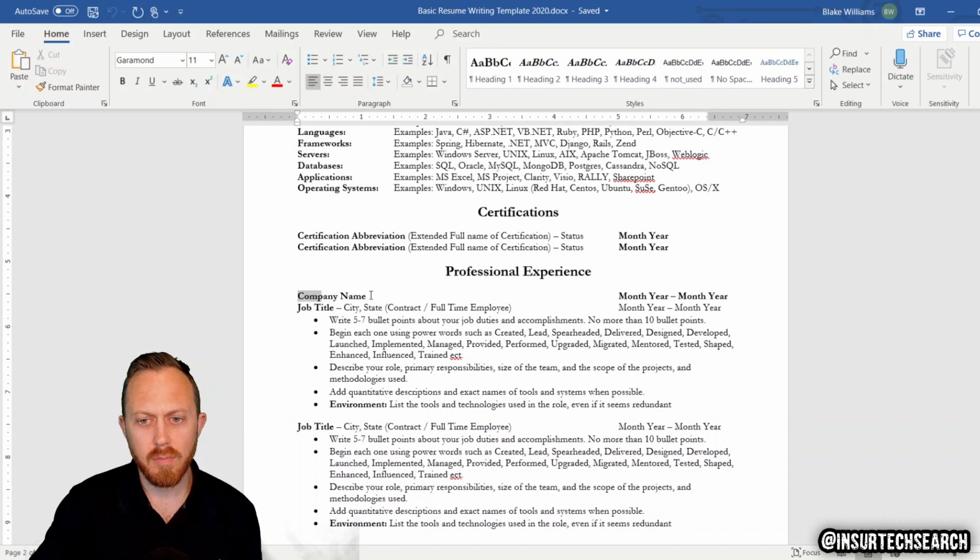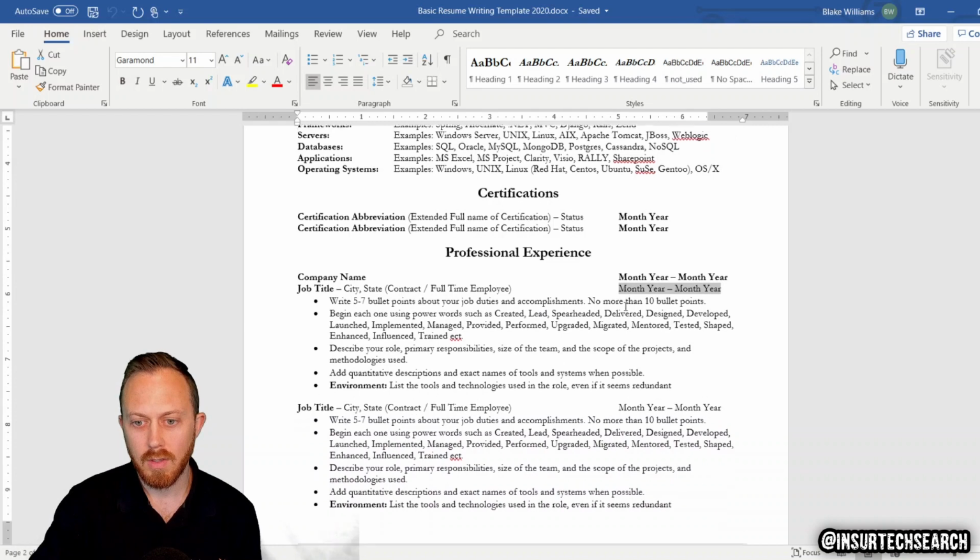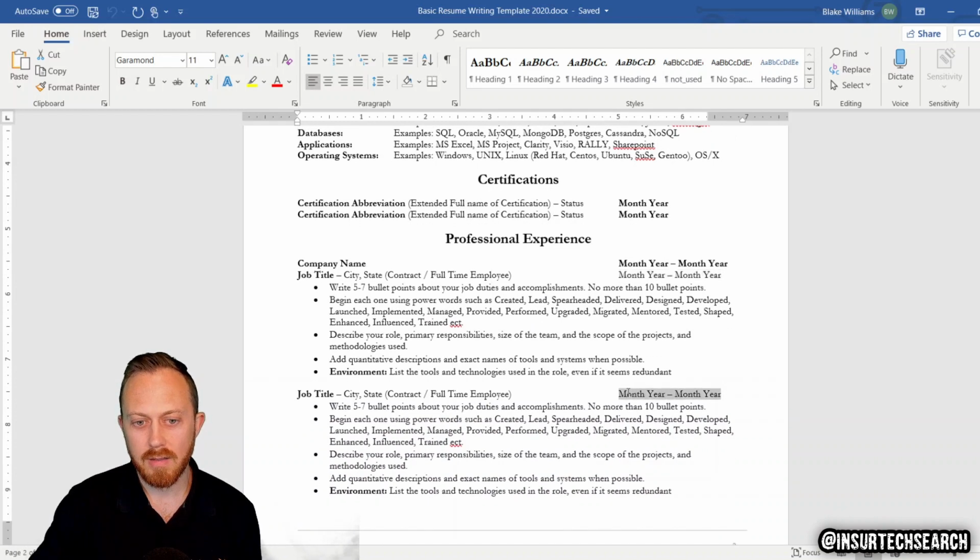You want to list the company name, how long you were there, and then if you held multiple jobs at that particular company, then you also want to put the length of time that you were in that particular role, or the roles that you had, and then the different duties that you had in those two different roles. I'm putting the total amount of time that you spent at the company in bold, but I'm not bolding the time you spent in that particular position, the role that you had.